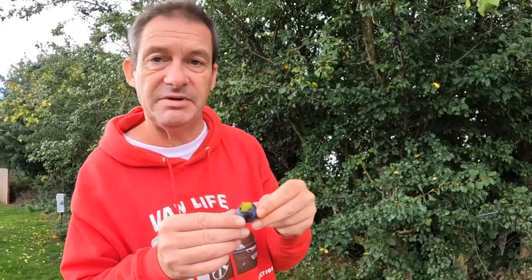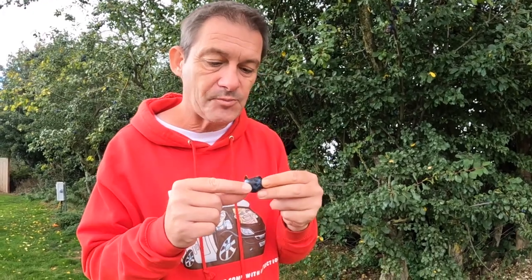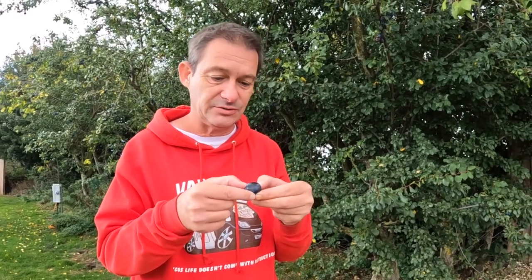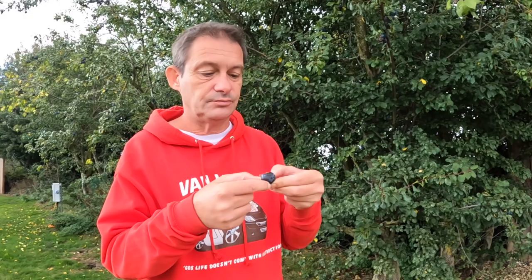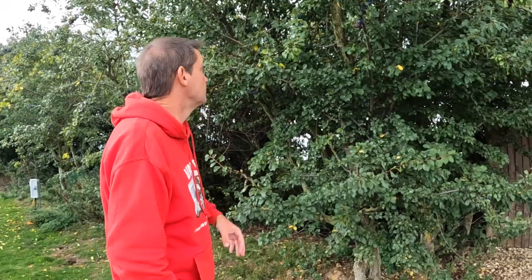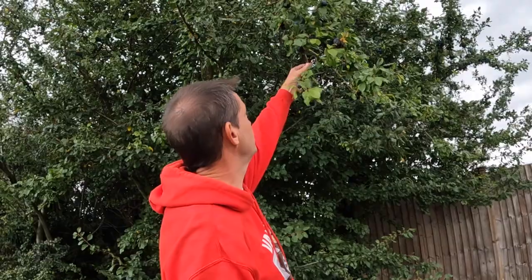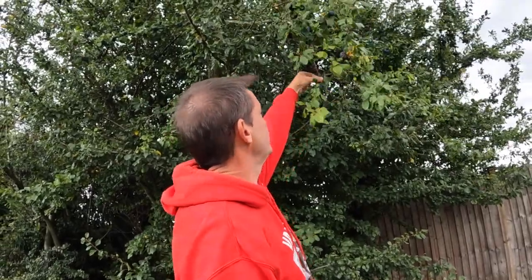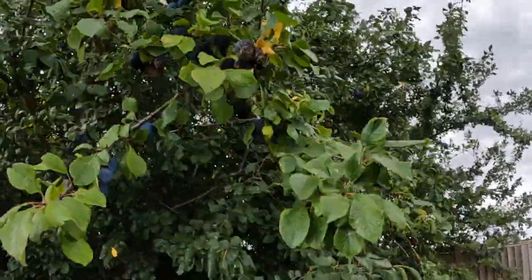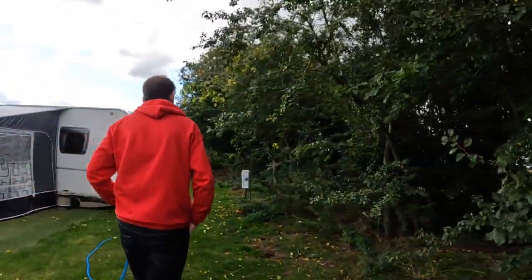There's no maggots. Are they meant to be green plums? I didn't think so. They are absolutely gorgeous. I can't remember the last time I had a plum. Oh no, I'm thinking of peaches. I dare not go any further in case there's maggots. I'm guessing there isn't, but this is full of them all ready to eat. Look at them all up here. Mind you, a lot of them have got fungus, like a mite or something. Is it fungus? Rust.